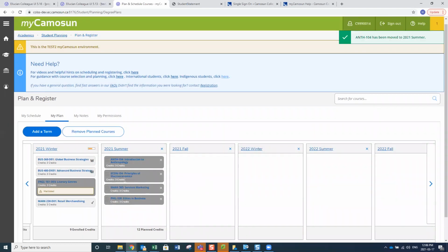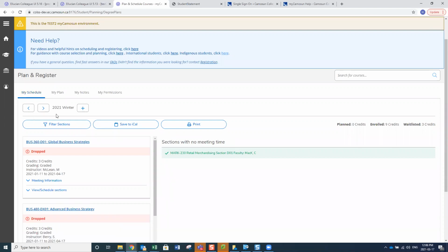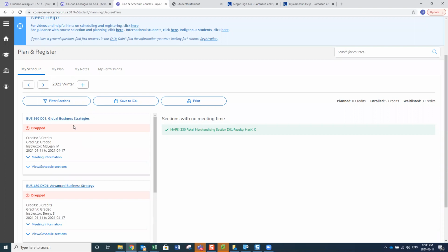And we're going to now go into my schedule and take a look at the scheduling steps. So you'll see here, like I mentioned before, the default view in student planning is always on the current term. So 2021 winter is our current term. And let's just go down and take a look at this student's courses for winter. We can see here that they had some courses that they chose to drop, and that status displays here in red.